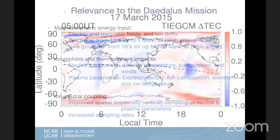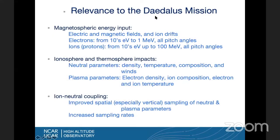Okay, so finally, just a few words on what kind of measurements from Daedalus will be particularly helpful to better understand the energy input and ionosphere-thermosphere responses to the storm. Of course, for energy input, we need a good measurement of the electromagnetic field or ion drift. And then for temperature, for pitch angle resolved energetic particles, for electrons from 10 eV maybe to MeV, and for protons or ions, maybe 10 eV to 100 MeV. So we try to cover the major energy range of those source particles.